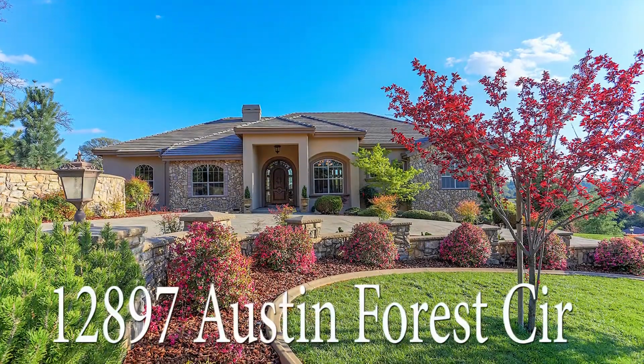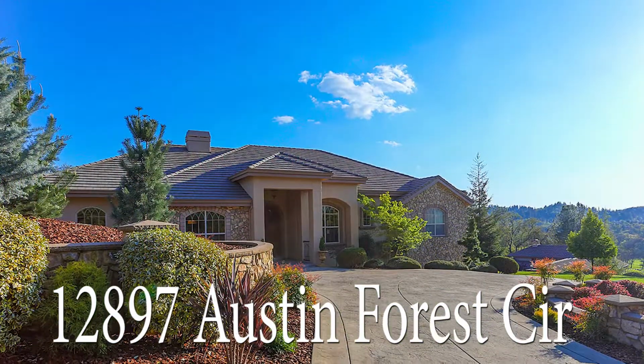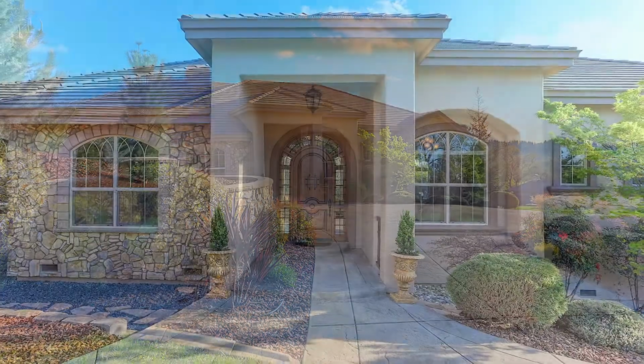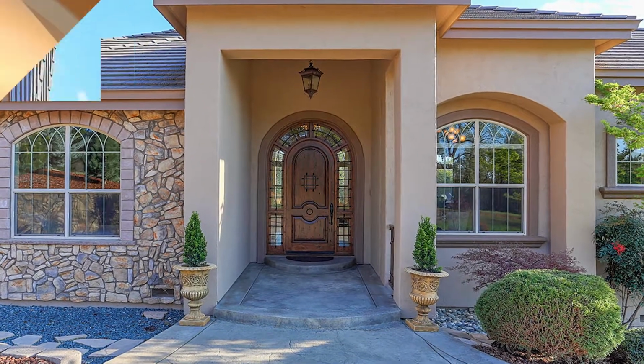Welcome to 12896 Austin Forest Circle, located in the prestigious Darkhorse Golf Club community in the Sierra Nevada foothills. This is an exquisite four-bedroom, six-bathroom, 5,149-square-foot estate home where no expense has been spared.